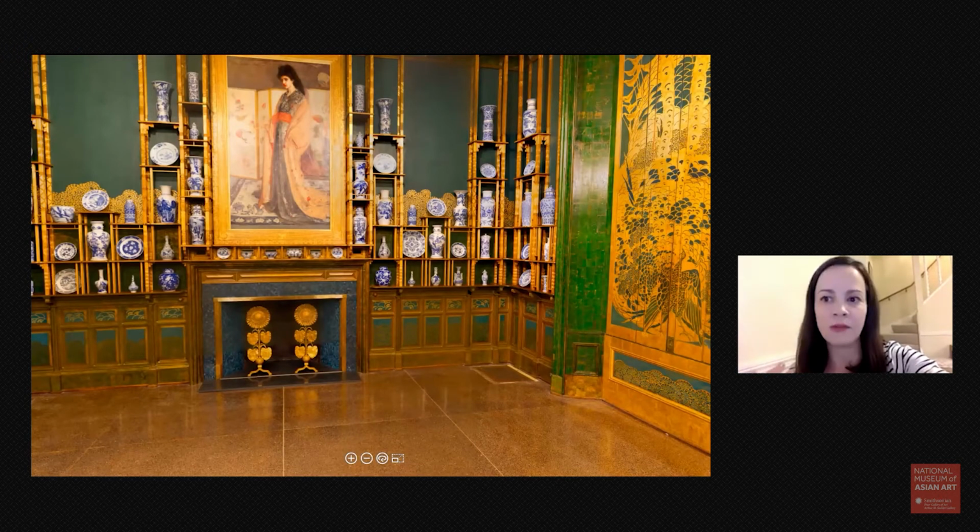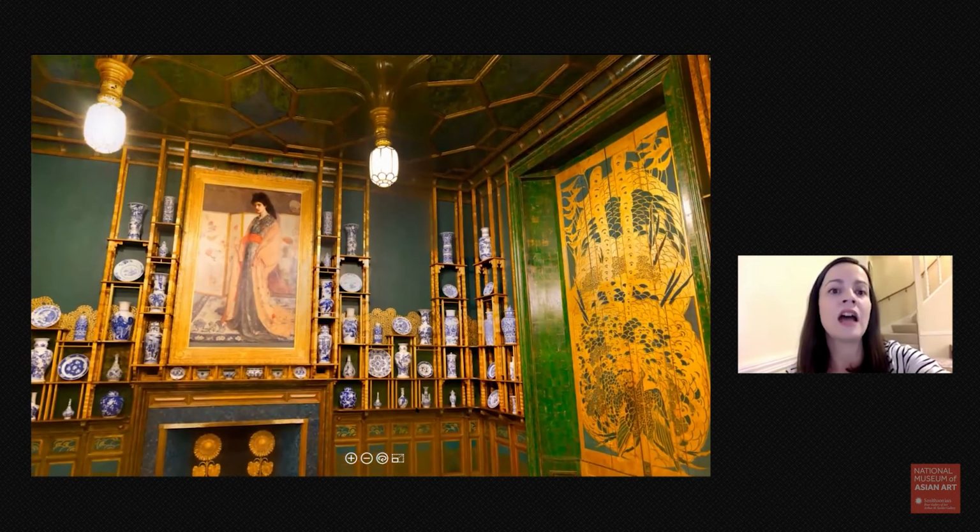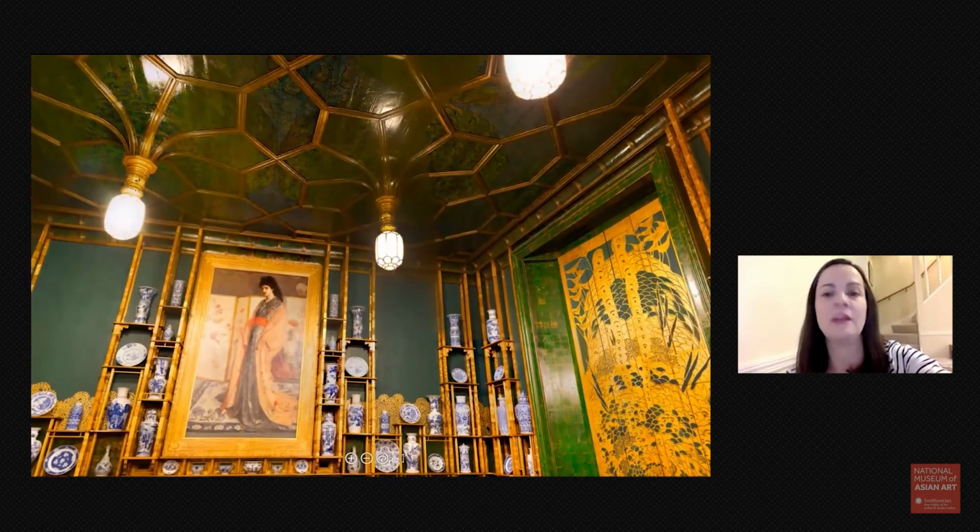This rejection of mass production and a move towards these crafted interiors was trying to do away with the distinctions between fine art and decorative art, for instance. So the idea that the beautiful could be expressed on every surface of the space, from floor to ceiling, you see this craftsmanship and these painted details.